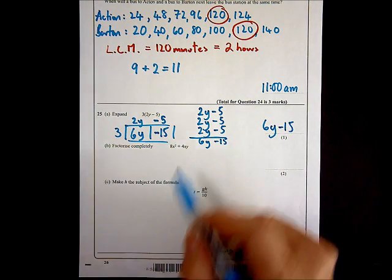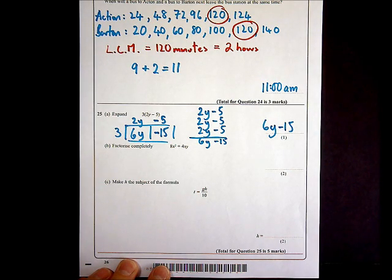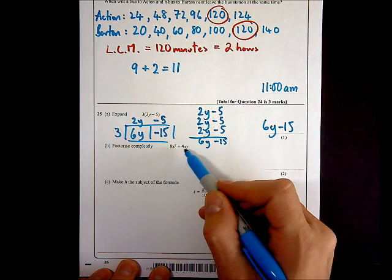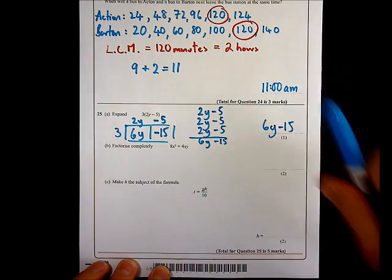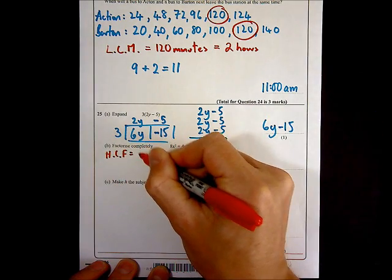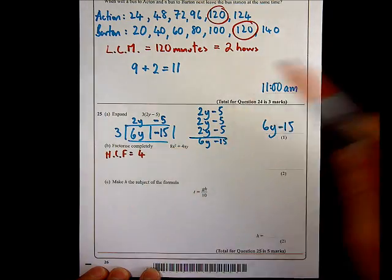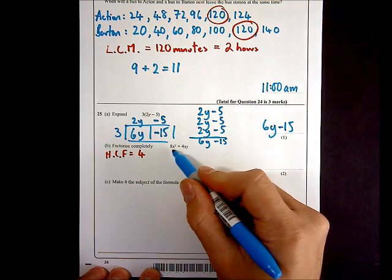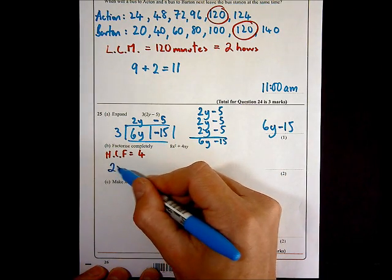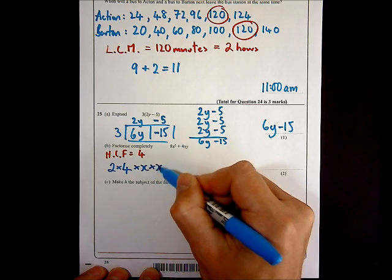In part B, I'm asked to factorise 8x squared plus 4xy. Now, a couple of ways of doing this. What I'm going to do is find the highest common factor of 8 and 4. So the highest common factor of 8 and 4 is 4. 4 will divide into 8 twice, and 4 will divide into 4 once. And I'm going to rewrite this sum as, instead of 8, 2 times 4 to give me the 8, and instead of x squared, times x times x.